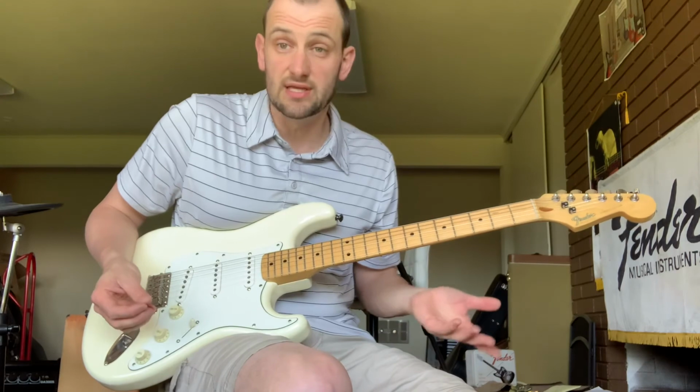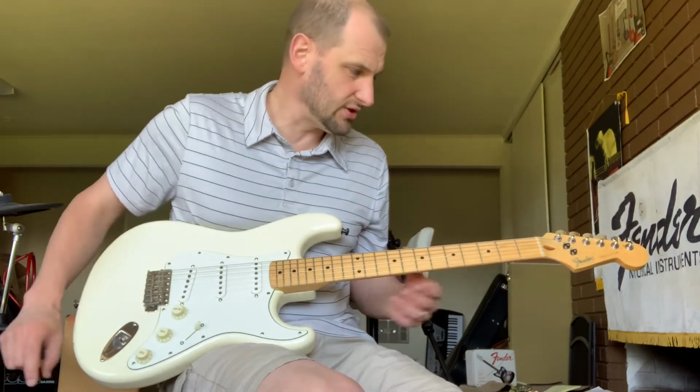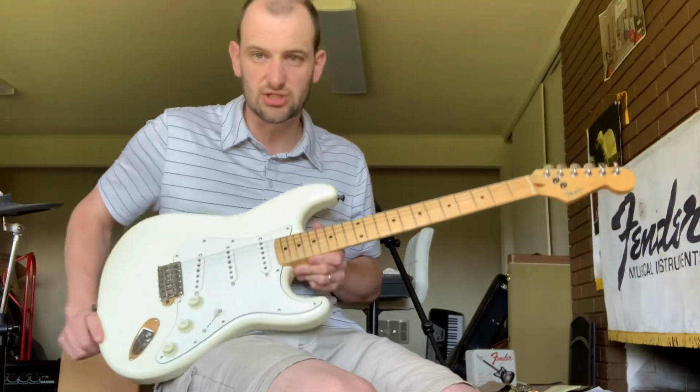Guitar sounds really, really nice. This is a really great sounding Strat. Has the whammy bar with it, which I'll include. It doesn't have a case, but we'll make sure it's shipped and packed very well.